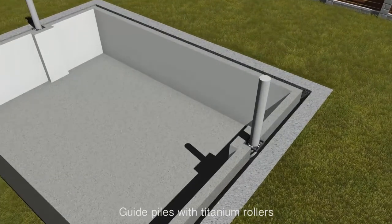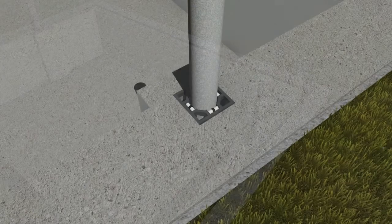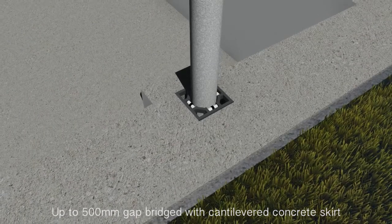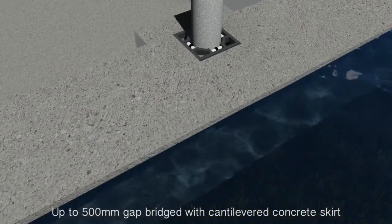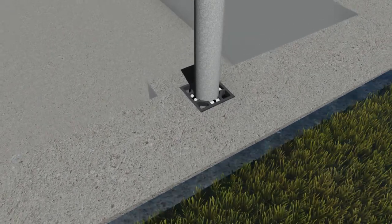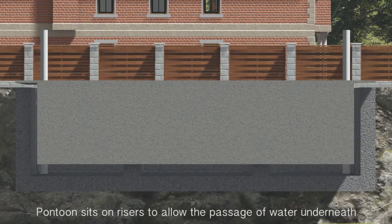A gap of up to 500 mm is left between the walls of the void and the pontoon itself to allow for floodwater ingress. The gap is bridged by a cantilevered concrete skirt. As the pontoon rises, it is guided vertically and laterally through the roller and pile system. The pontoon sits upon risers to allow the passage of water beneath.